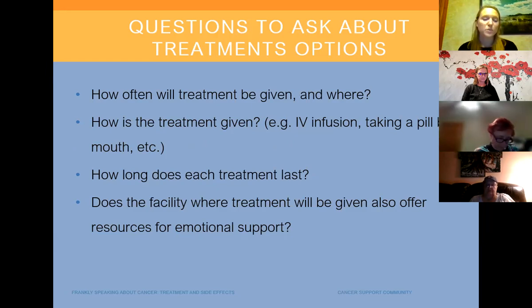More questions to ask would be, how often will treatment be given and where? Will the treatment be given every day for 5 days in a row? Will it be given once a week, every 3 weeks? It's important to know because a lot of medical cancer treatments have many different schedules, and especially for chemotherapy treatments, we talk in terms of cycles and days, and it gets kind of confusing, this lingo we use. So clarifying that with your healthcare team and making sure you really know how often you're supposed to be in clinic is important. And then also how long the treatment will take. Some treatments take an hour, and some take 8 hours of your day. And so it's important to have that information so you know what to be prepared for.